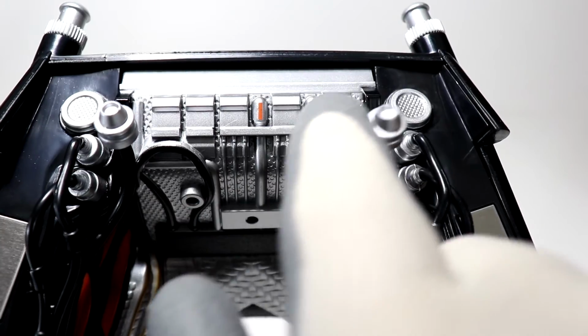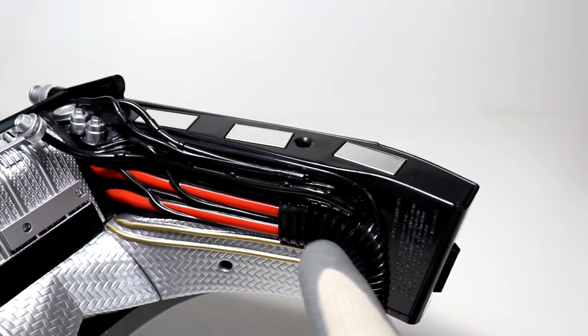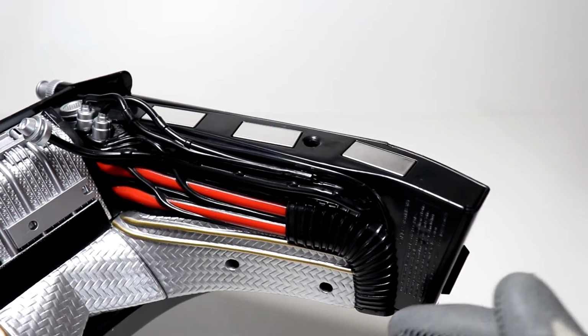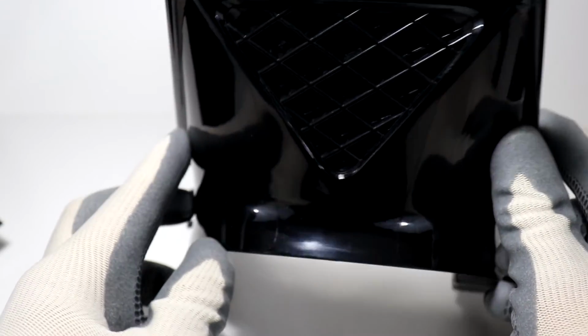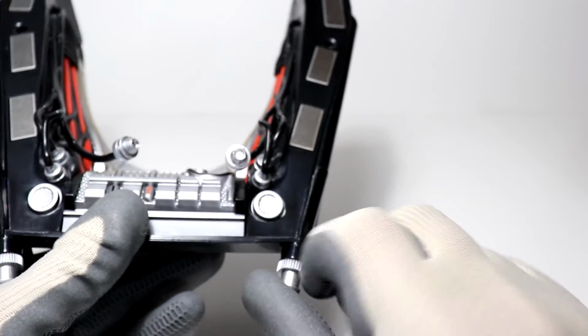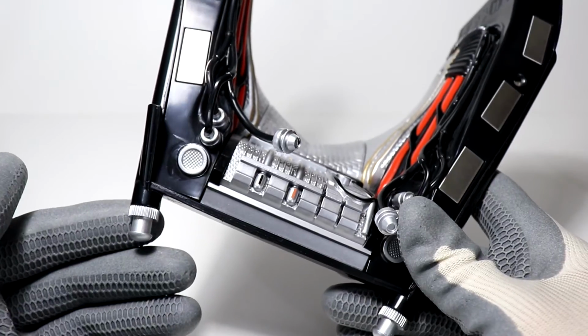So here you can see, of course, how cool it actually is with all this really great detail. On the side here, it has like the wires or whatever they are. And again, these are the magnets that hold the top into place. So the front of it is Vader's mask. And these are plastic. They are not metal, which is a little disappointing. But again, the price point of this thing, you can't really beat it.